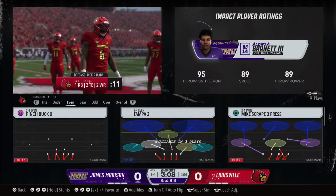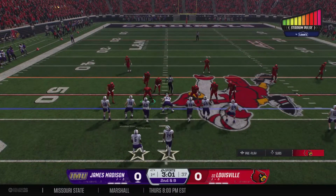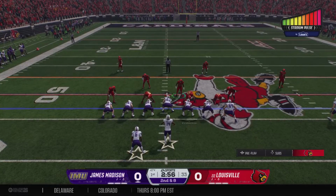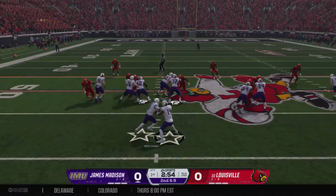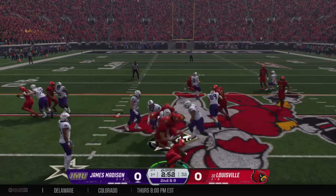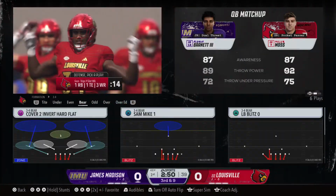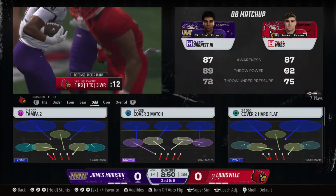Run game is good. Balance is good. Now, listen, if the run game isn't good, then you've got to pass the football a little bit more. But sometimes you've got to keep them honest, take them chunk by chunk. Gives it on the option. And the defense holds firm. No pickup at all on that play.